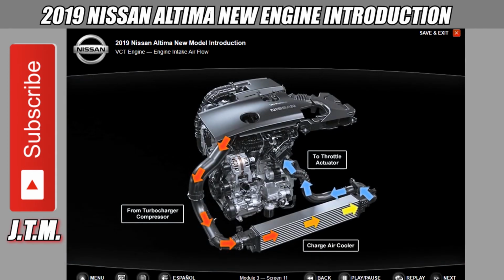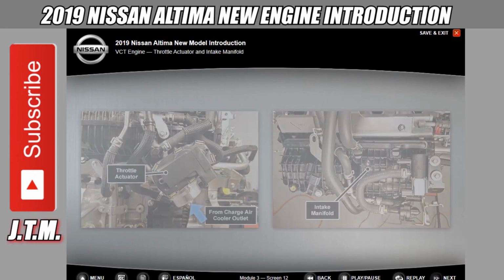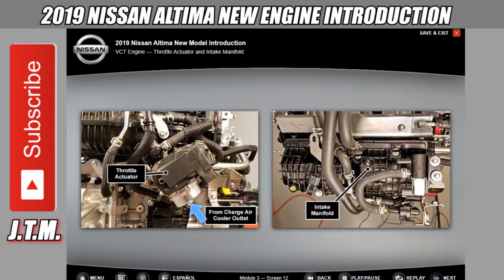Hot air enters the charge air cooler inlet near the right side of the lower radiator support. The charge air cooler is an air-to-air heat exchanger that uses its large surface area to release heat from the compressed air before it flows to the throttle actuator. The electronic throttle actuator regulates the quantity of air that enters the intake manifold. The throttle actuator assembly includes engine coolant connections for heating and cooling.